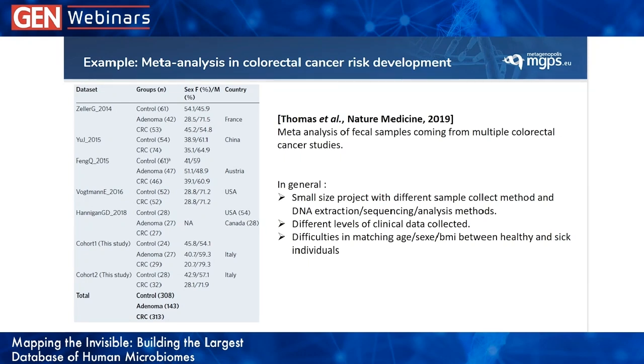And as you can see, in general, you have a small number of individuals that are analyzed. Sometimes the sex is missing. And at the end, it's difficult to have, sometimes for some specific cohorts, a matching between age, sex, and BMI between the healthy and sick individuals. And because of that, you can have a misinterpretation. But still, this is an interesting meta-analysis with a lot of samples, and they performed the analysis.